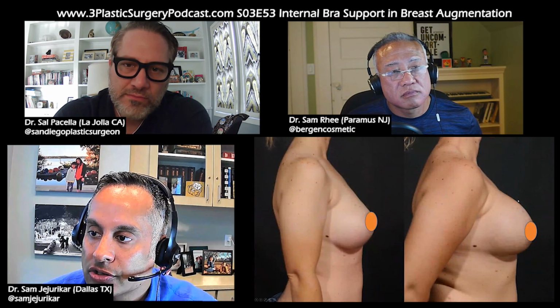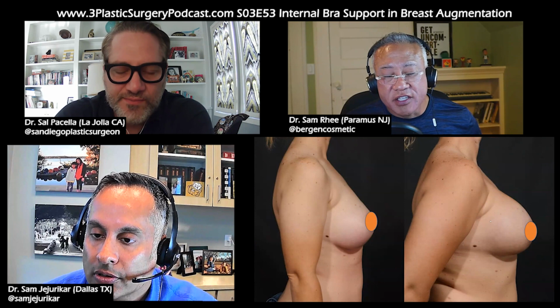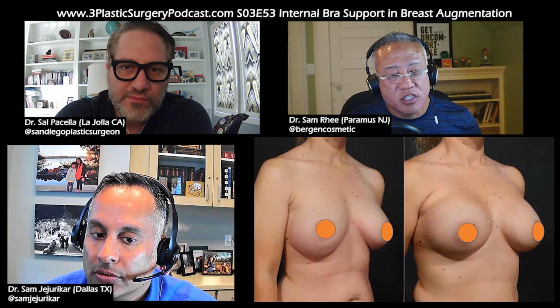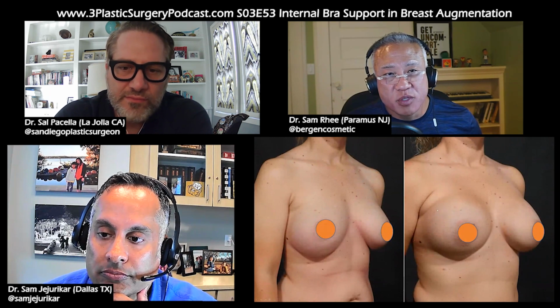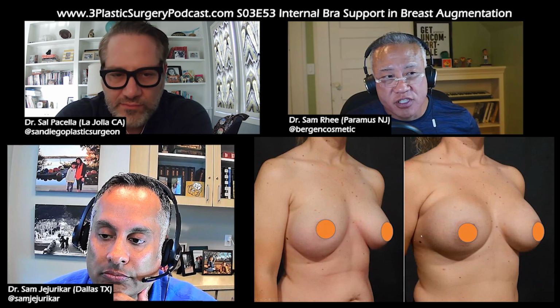Again, you see with the mesh the greater upper pole fullness that she got. I think that's a great result. Yeah, I was just about to say that. It's a great result. It's really hard to recreate that inframammary fold once it's blown through like that. And the fact that you took the time to put 40 sutures in and then laid the mesh on top of it, I think set you up for success on that.